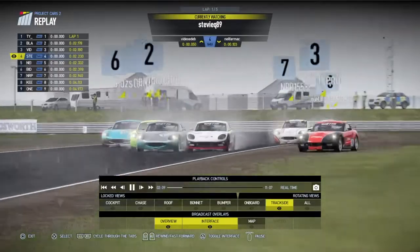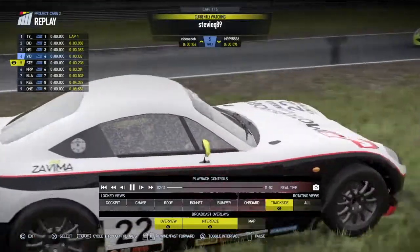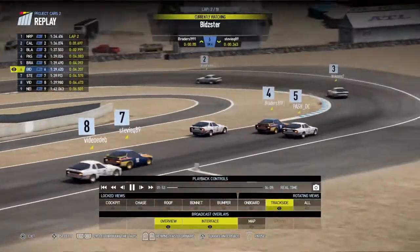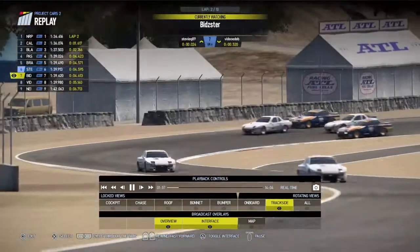Blaney's rejoining there, they're all three wide. Neil's trying to get involved and Blaney hits them both off. Blaney goes back on the track, hits both cars. It's right on the back of Bradders into the hairpin on the inside. Bradders out-brakes his own, they both pass, just hard to say.